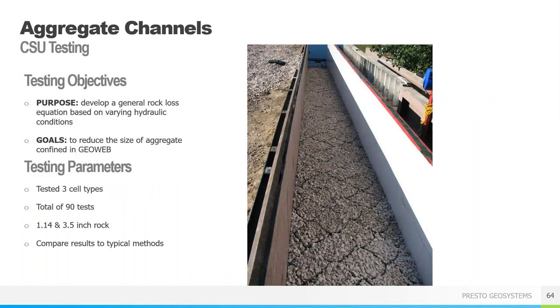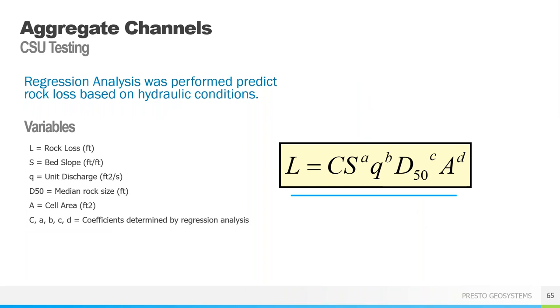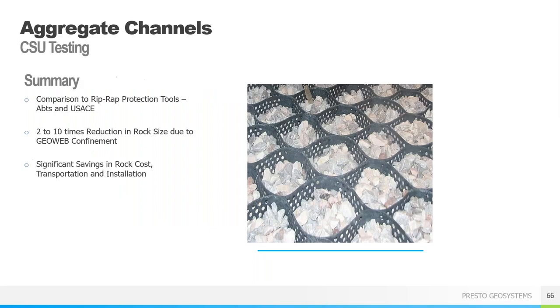We also tested aggregate channels, and for the aggregate tests, we tested all three cell sizes and two different rock sizes and ran a total of 90 tests. Due to all these data points, Colorado State was able to perform a regression analysis and come up with this regression equation. So now, given the bed slope and unit discharge of any channel, we can manipulate rock size and cell size until we get our rock loss to zero.